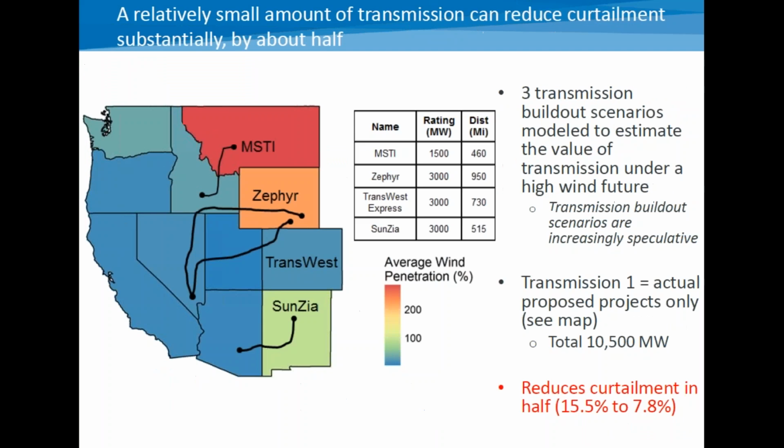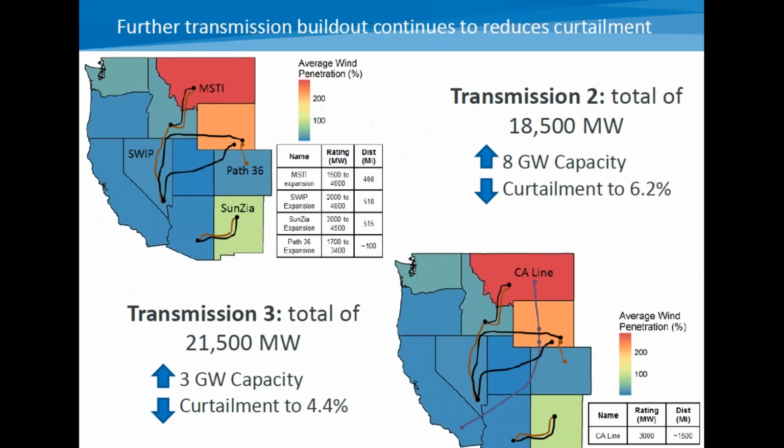And the next, when we looked at the results of this run, of the first transmission build-out, we still saw a significant amount of curtailment in Montana, Wyoming, and New Mexico. So for the second transmission scenario, we decided to beef up those lines to see if we could further reduce curtailment. And then in our third transmission scenario, we're still seeing a bit of curtailment in Montana and Wyoming, as well as low levels of curtailment in Southern California, which is why we added this big line that took the wind directly to where it could be used. Does that answer your question?